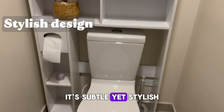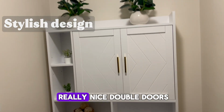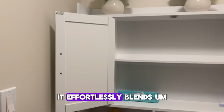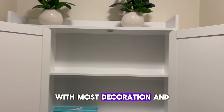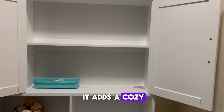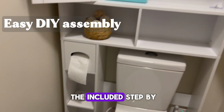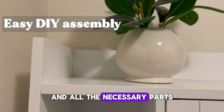It's subtle yet stylish. The cabinet features some really nice double doors and a modern farmhouse appearance. It effortlessly blends with most decoration, and it adds a cozy touch to your space. Assembling this piece is really straightforward, with the included step-by-step guide and all the necessary parts.